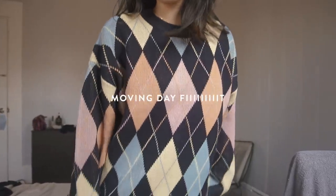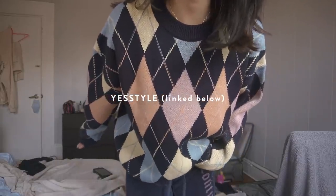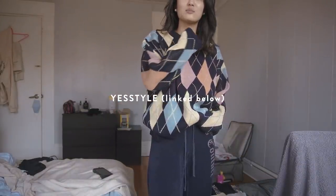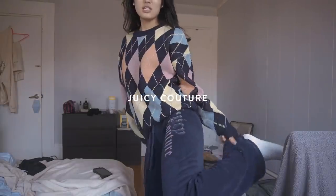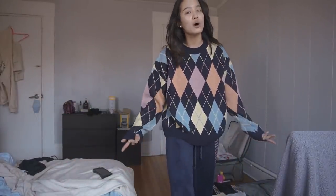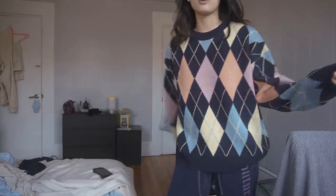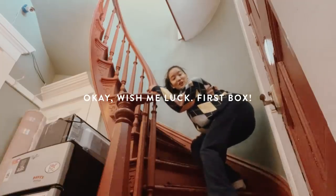I thought I would check in with you guys and give you a quick moving day fit. It's this Argyle sweater. I freaking love it. Hannah says it gives me Harry Styles vibes. Juicy Couture sweats. I don't really know if they match aesthetically, vibe-wise, but color-wise they do. I'm also running low on clothes because everything is packed away. Wish me luck. First box.